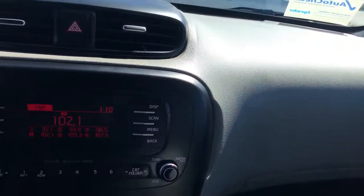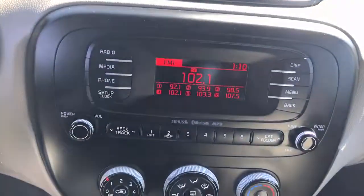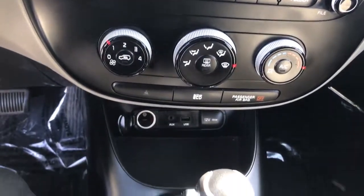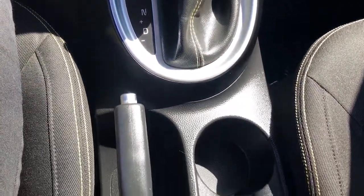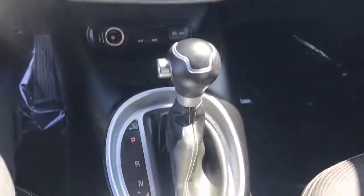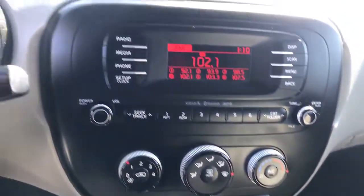aluminum wheels, steering wheel audio controls, stability control, intermittent wipers, pass-through rear seat, traction control. Everyday practicality meets high-spirited fun in this well-equipped Soul. See for yourself when you take it out for a test drive.